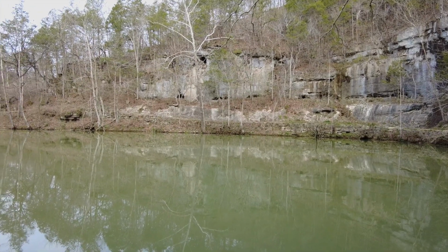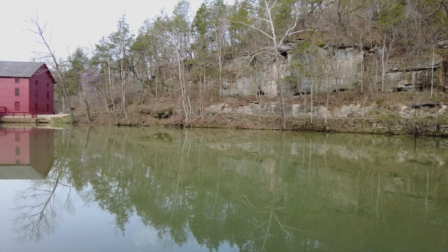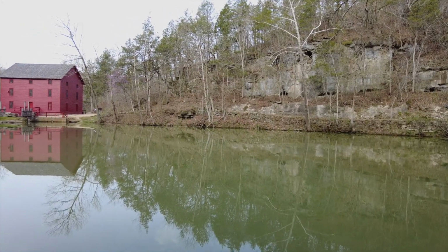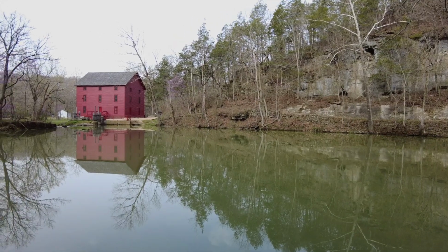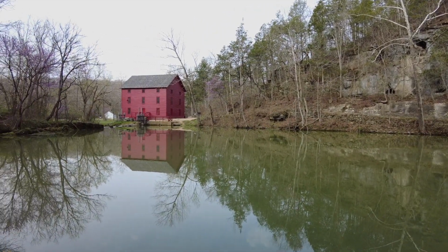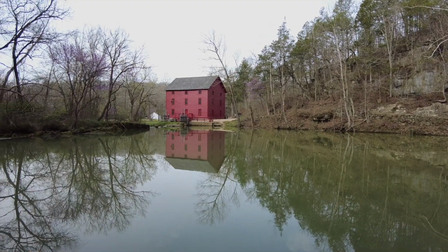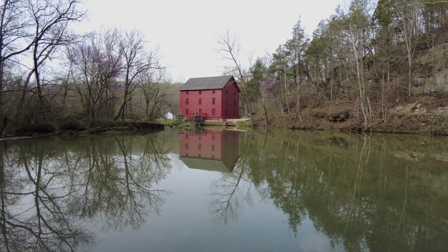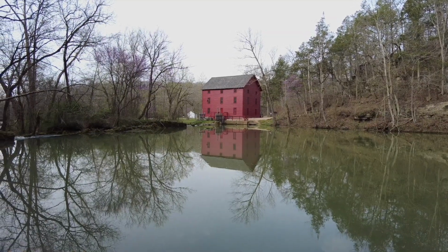We visited a number of the springs along the Ozark Scenic Riverway, and we'll show you a few pictures of those as we progress. This one's particularly nice because it has this bright red mill sitting over here that's very photogenic, and we're going to capture a few photos here.